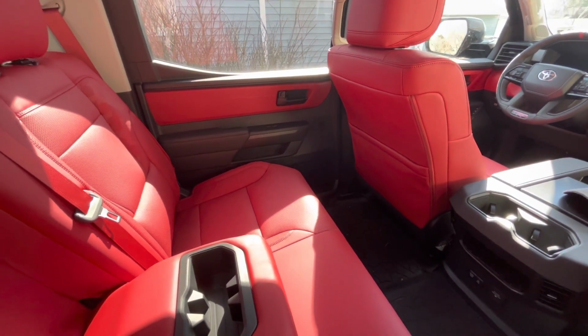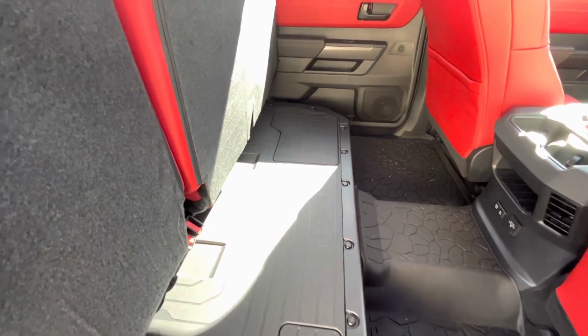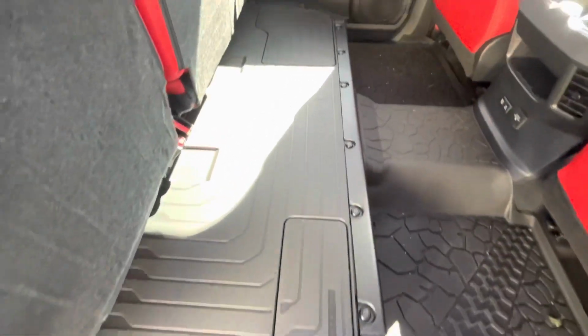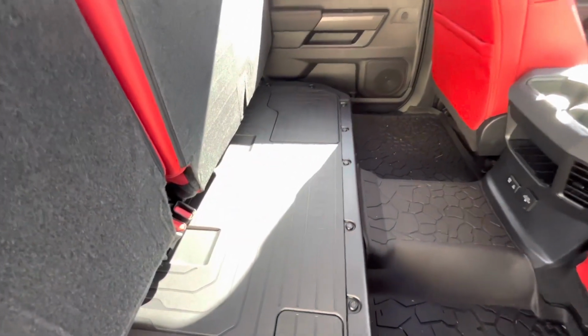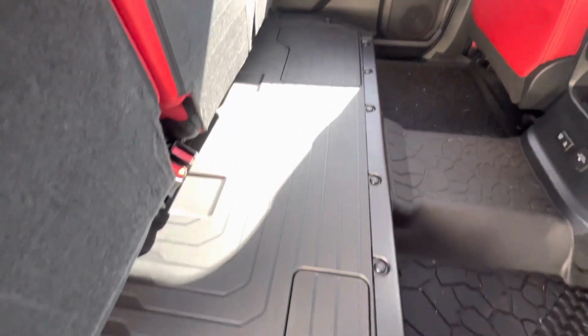But what about under-seat storage? Does it exist in the new generation Tundra? Unfortunately, if you're an owner of an iForce Max Tundra, you will not have any under-seat storage because this is where the hybrid batteries are. So if you have a regular iForce, this is actually a storage area for you. So if you're all about that under-seat storage, you may want to go with the iForce. Unfortunately, the TRD Pro only comes in the iForce Max. So keep that in mind if this matters to you.